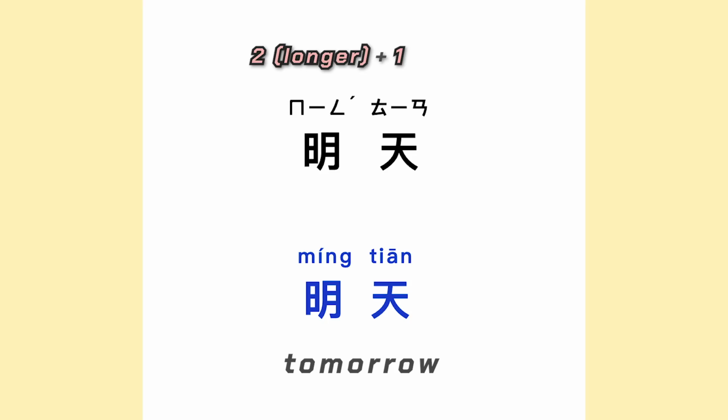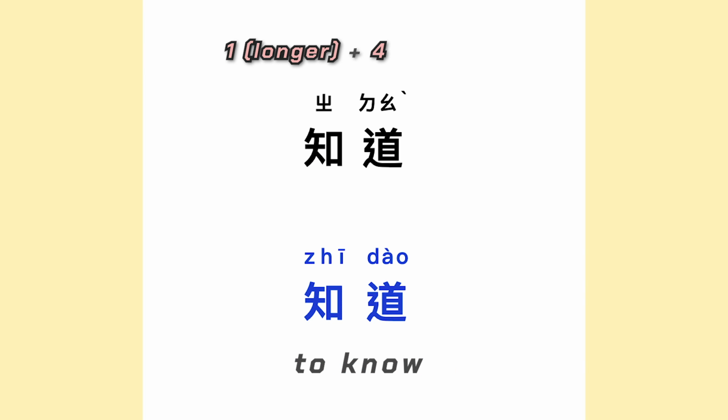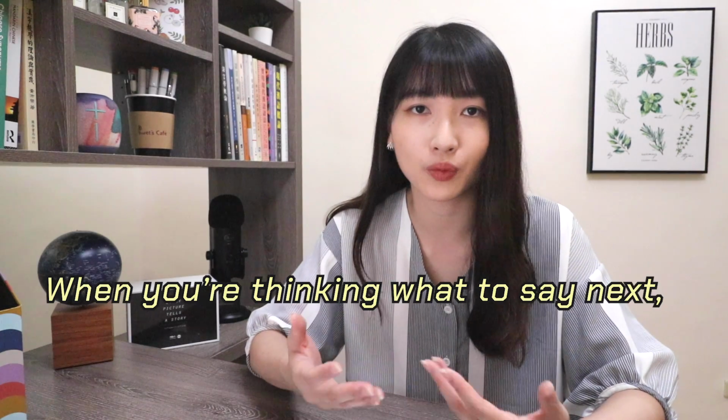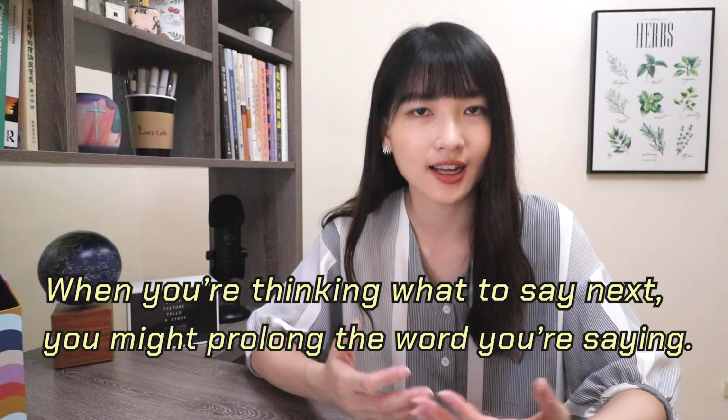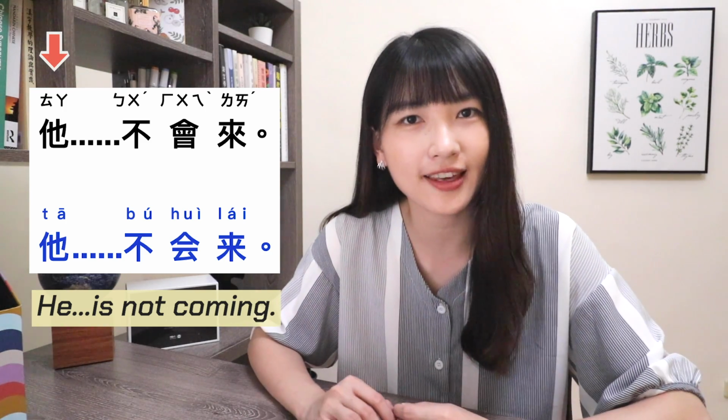Let's do some practice. 明天, 可能, 知道. But you also need to know that the length of the tones might be changed by you emphasizing certain words. Or when you are thinking what to say next, you might prolong the word you are saying, like this. 他不会来. So here, I prolong the 他 because I'm still thinking what to say next.